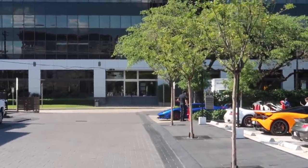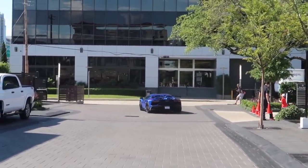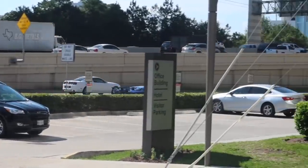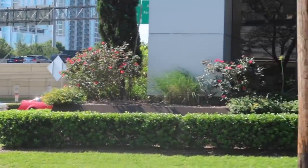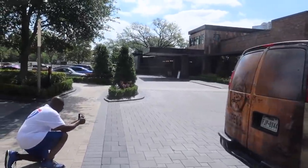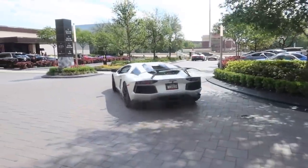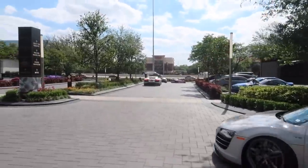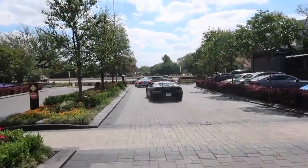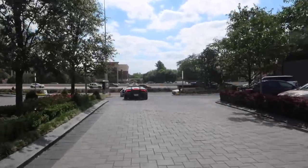The SVJ is rolling out. That is so nice. Let's see if we can catch them leaving. Those pops though. All right guys, it is that time of the day. The Lambros are rolling out. We are out of here. Rip it, Tony. Woo! Let's go. Turbo, you hear that? Holy!